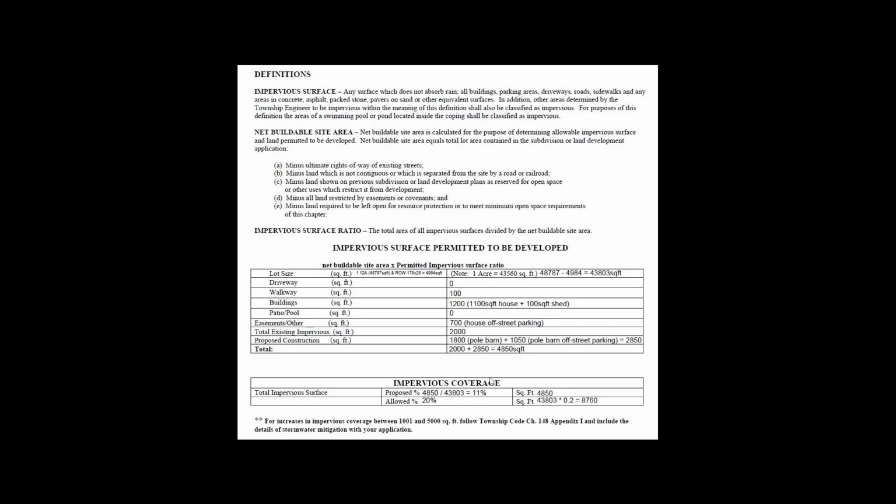And basically you're allowed to have 20% impervious coverage. So I'm allowed to have 8,700 square foot of coverage. And of course, after I build the driveway, which I show next, I really only have about 2,000 square foot left. And the other reason why I didn't want to make the barn and the parking lot too big is because I don't want to eat up all my impervious.